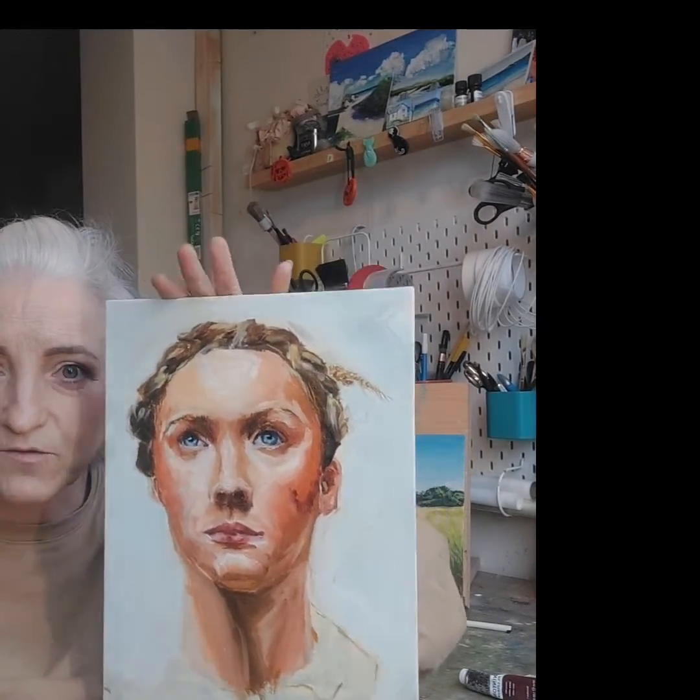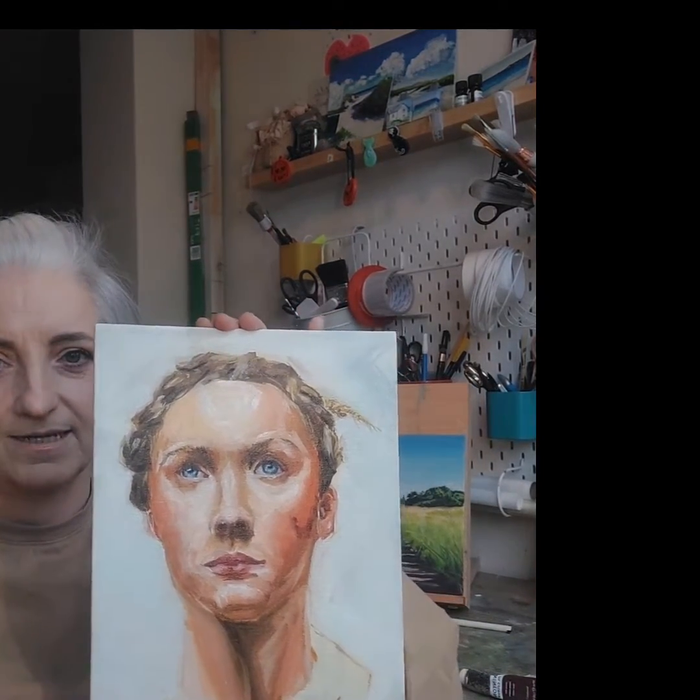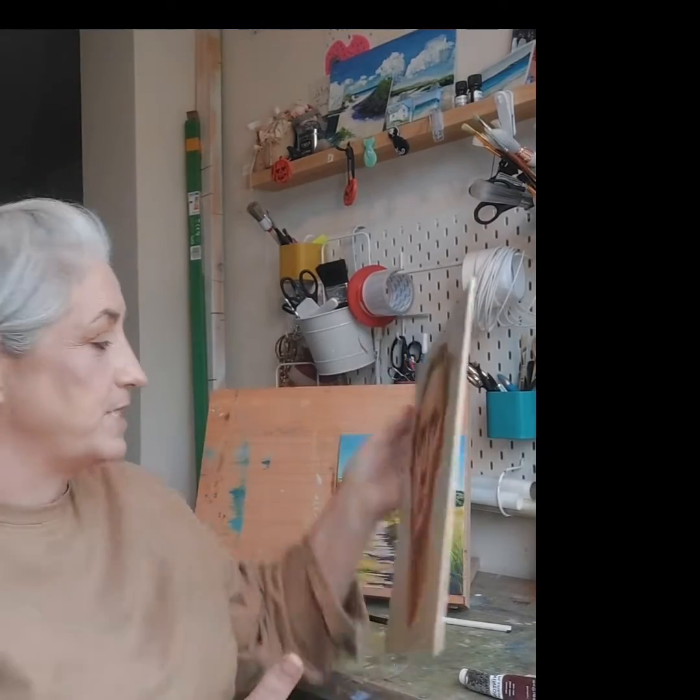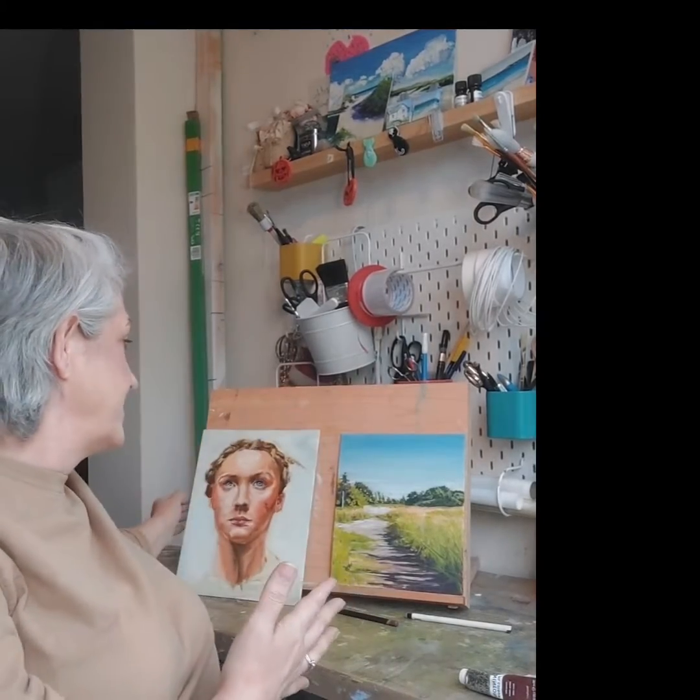Saoirse Ronan, should know that. I'm Irish. I know many Saoirses. In Grand Budapest Hotel. So pleased with that. Portraiture, I avoided because I didn't enjoy it. But I persevered with that, guys. I did not give up.